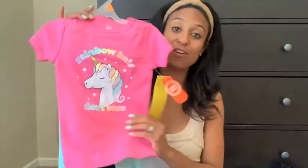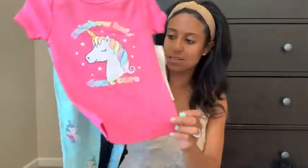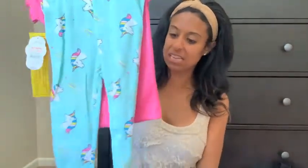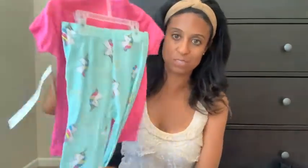And then two pairs of PJs from Walmart. Their PJs, $4.94, like $4.97. You cannot beat that price. She picked out these unicorn ones, of course. And they came with these pants, which seem really long, but we can just bunch them up, I guess.